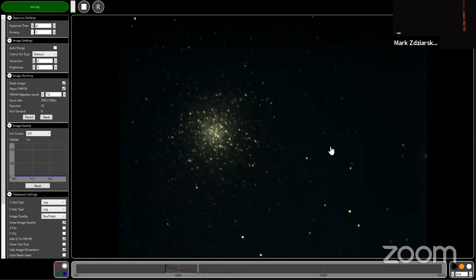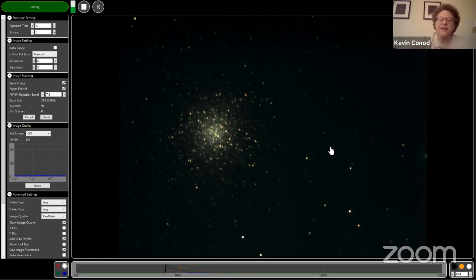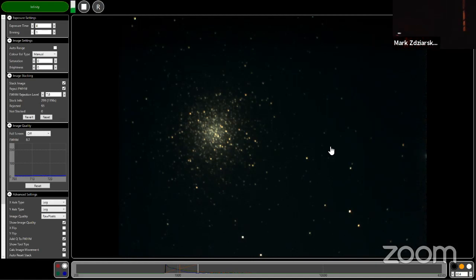Not high enough yet. It hasn't cleared my house. Right, because I'm on my deck here. It's got a little time yet. Let me go and look. You take the stacking off. Now watch. As soon as I take the stacking off, I bet you we're gonna see M13 move or be out of frame here.